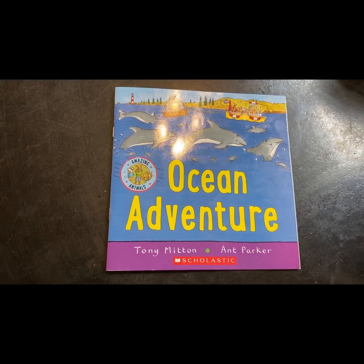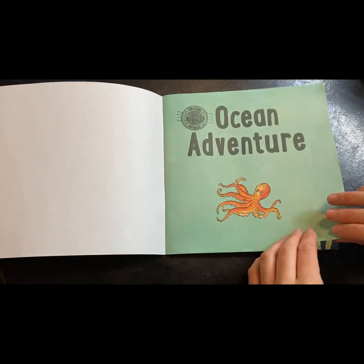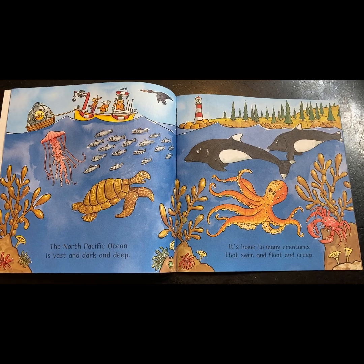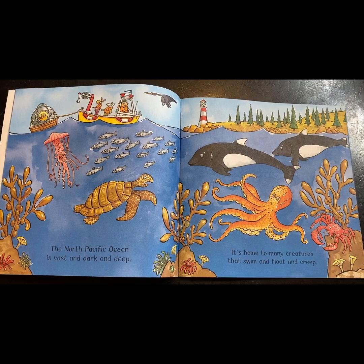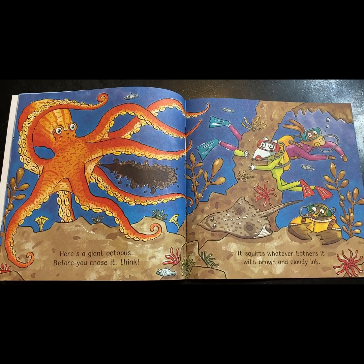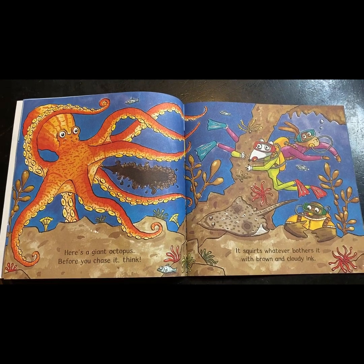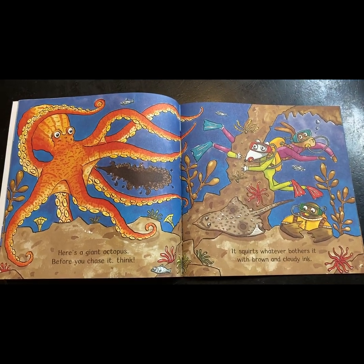Ocean Adventure by Tony Minton and Aunt Parker. The North Pacific Ocean is vast and dark and deep. It's home to many creatures that swim and float and creep. Here's a giant octopus. Before you chase it, think. It squirts whatever bothers it with brown and cloudy ink. See that ink coming out? And those scuba guys, they look a little scared.